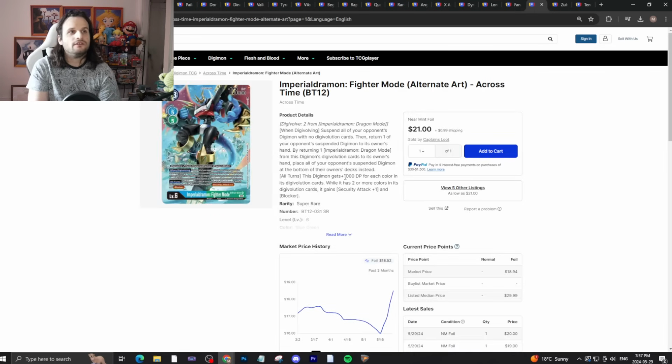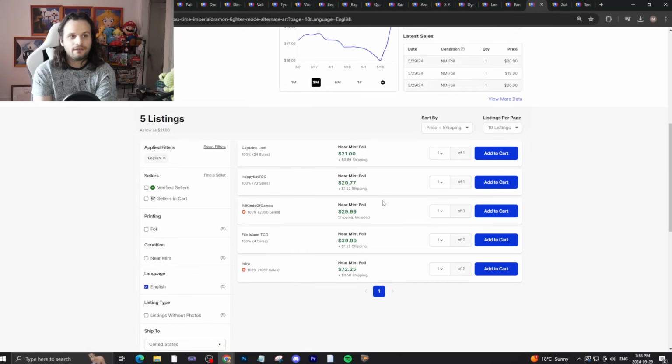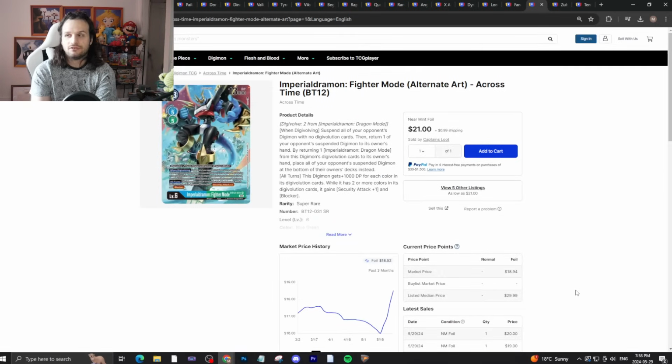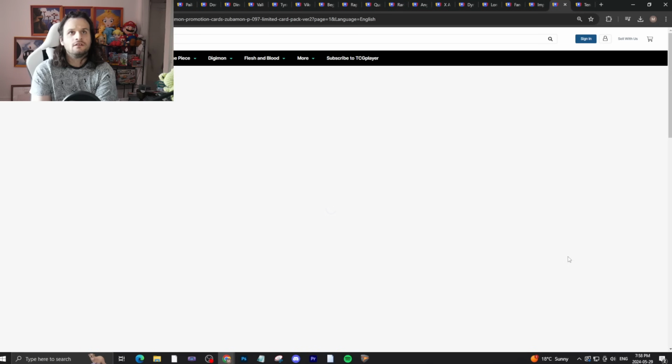Imperial Fighter Mode BT12 is going up in price because of all the Imperial hype. We called this one a while ago. I'd recommend selling, particularly if these get removed from the market, because then it gets really high and obnoxious from there. You might be able to make some good money from it.